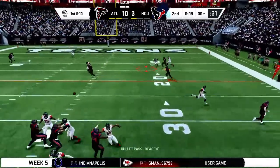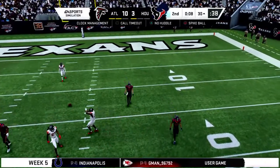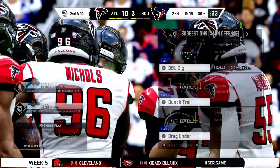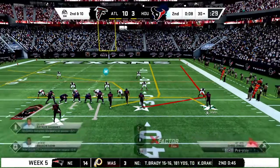On 1st and 10, here's Mahomes. Incomplete, and we're down to 8 seconds now. He was looking to get that one to DJ Moore, and that'll bring up 2nd down. An incomplete pass on 1st down. That leads to a 2nd and 10.